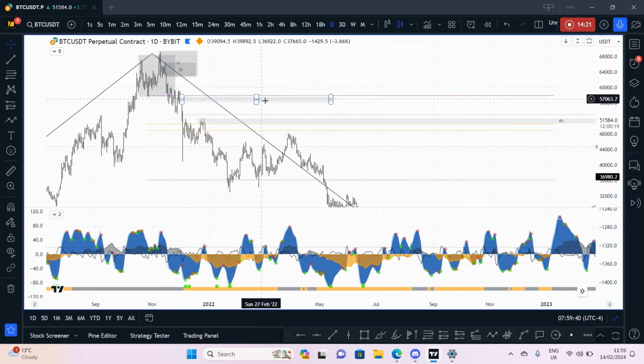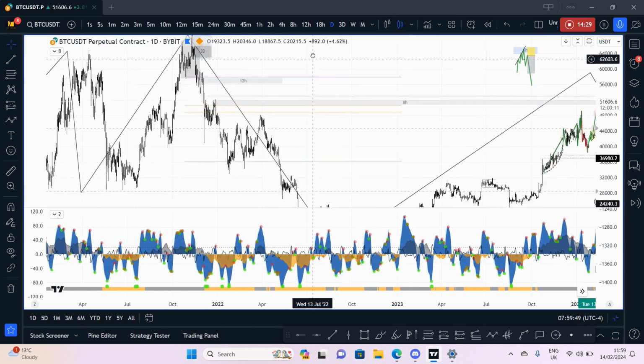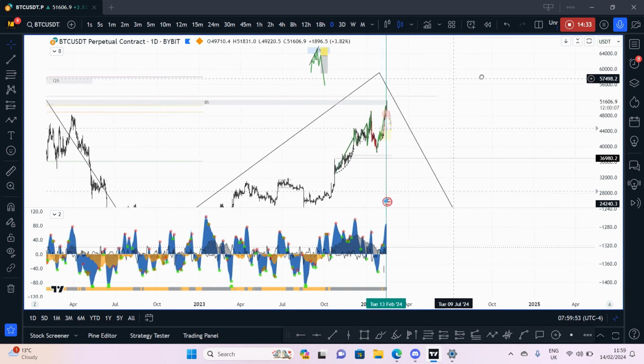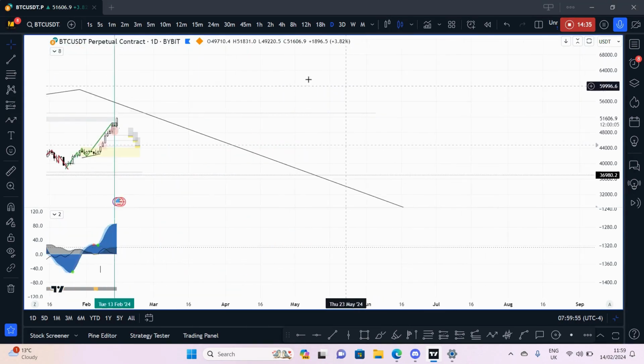And above us, we have this 12-hour supply. This 12-hour supply looks to be the juicier one. It looks to be the one that's also confluent with our 786 level. So definitely look there for your shorts. Now, as for your longs, what are you looking out for?